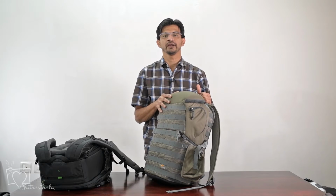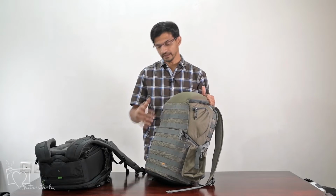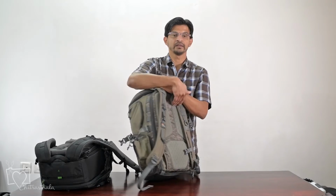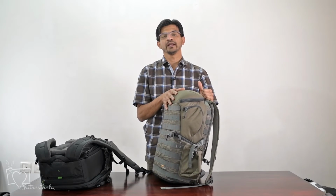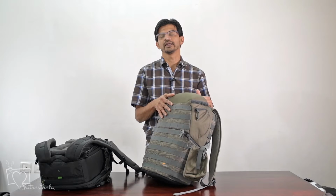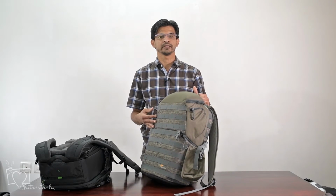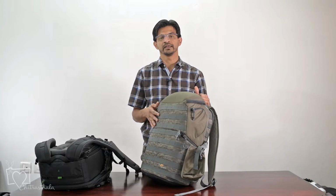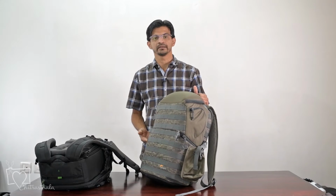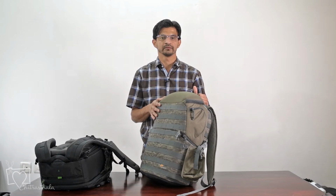Wherever access you may have, the most important thing is you should have one opening, that is front or rear, through which you can access all the gear. It will be a waste of time and inconvenient if you have to open multiple zippers to access the gear you need at a time. There are bags having only side access. Those bags are not practical.